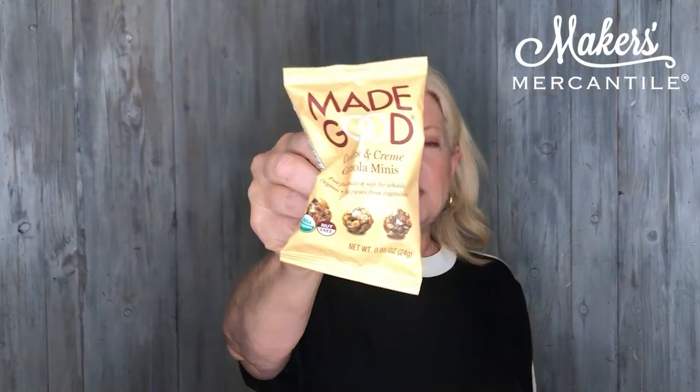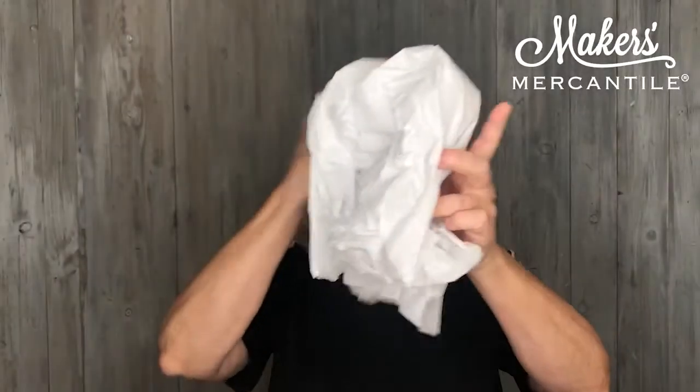Now, let's see what is in this month's box. First of all, there is a treat. It's called Made Good, cookies and creams granola minis. There we go. It looks like Kyle's trying to get us healthy, or at least a little healthier than some of the other sugar-laden treats that we have had. So that is quite nice. We have a little bit of tissue that keeps everything in place.